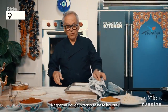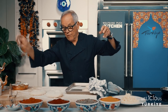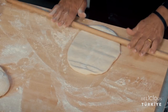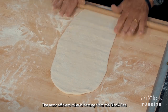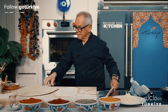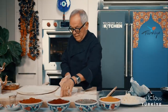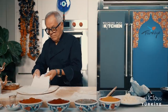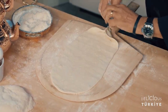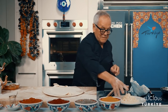All right, our dough is ready to be rolled out. So it has risen, it's nice and soft and tender. Okay, don't forget to flour. The most efficient roller they discovered on the Black Sea, huh? Okay, good. Then let's make a cheese one first.